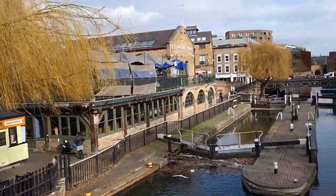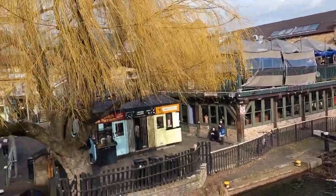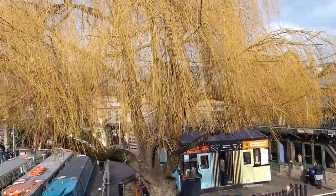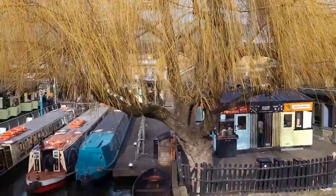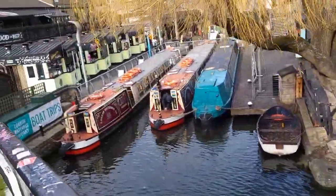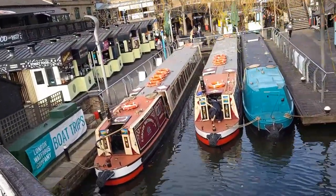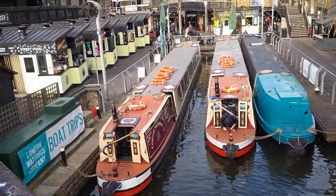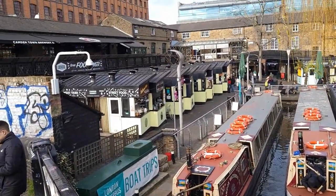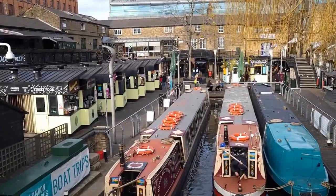So that was Dingwalls, and that's the place that we walked up into Camden Market. Oh, I love it. Do you know what? There's something about a weeping willow tree. Obviously, when spring comes and the leaves will be on there, it'll look gorgeous. But then down into Lockside here at Camden, with the river buses in, the water buses, and all of the different street food venues. I think we found a great new place for street food. Might rival Borough.